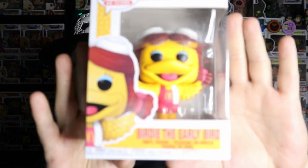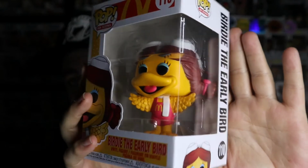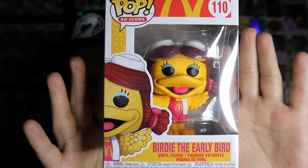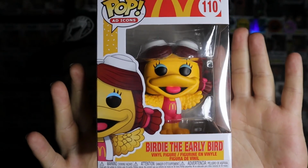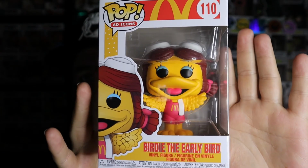So I did a trivia on Happy Hour not too long ago about this next character. I asked a trivia question. She was introduced to basically be the mascot of McDonald's breakfast menu. It is Birdie the early bird. You know, she's all about those early bird specials. I don't know if she's meant to be a chicken or just a bird, but let's go ahead and pull her out and we'll take a look.